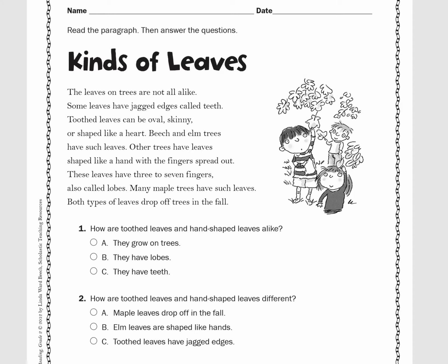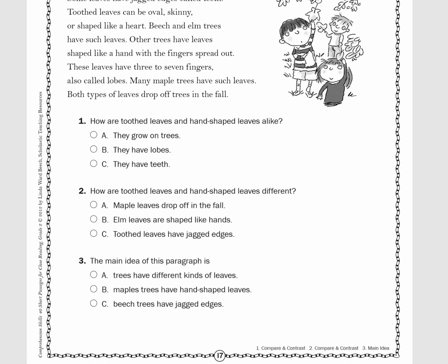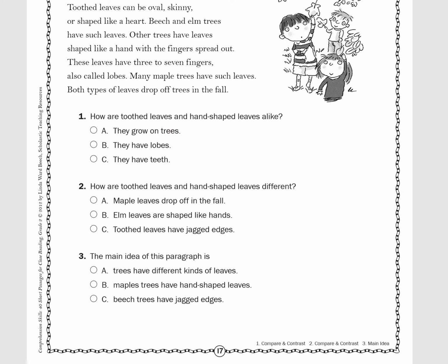So again, this passage is telling us that different trees will have different shapes of leaves, right? Make sense? Okay, so here are the 3 questions. If you like, please hit the pause button and keep going until you finish writing down your answers, okay? So I'll give you 5 seconds to hit the button and then I'll go on to my next passage.